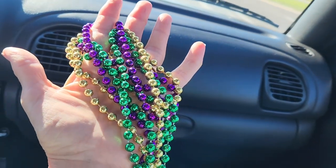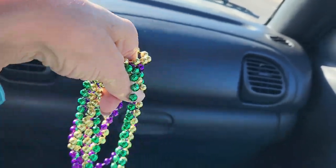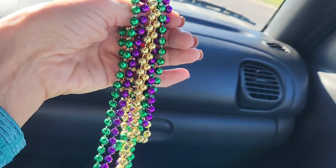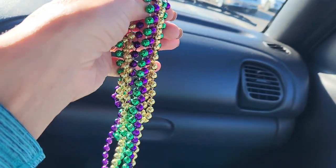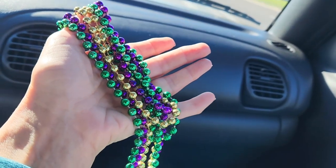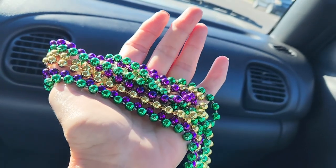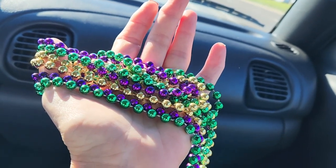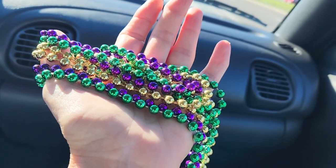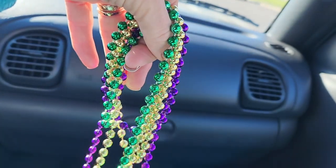We got our Mardi Gras beads. The lady at the visitor center said take one of each color. The purple stands for justice. The green stands for faith. And the gold stands for power. Interesting. And she was telling me all about Mardi Gras. I said, we don't celebrate that too much up in Wisconsin. They sure do down here.